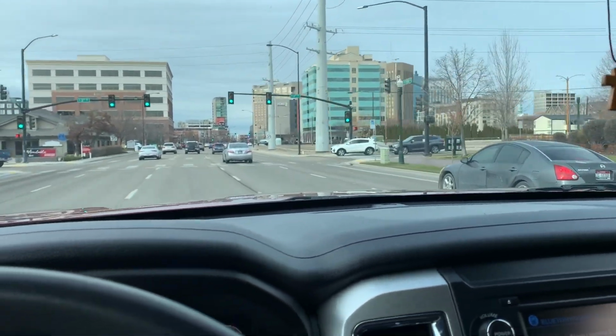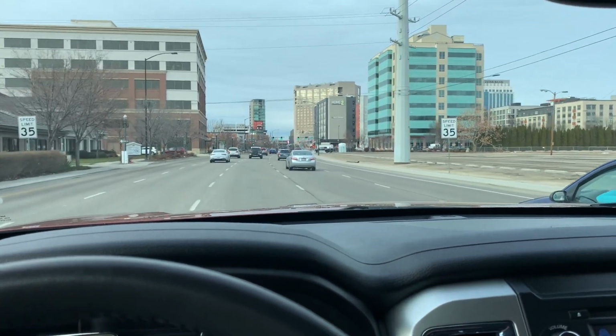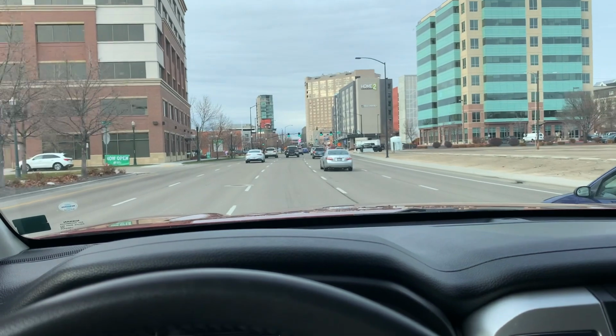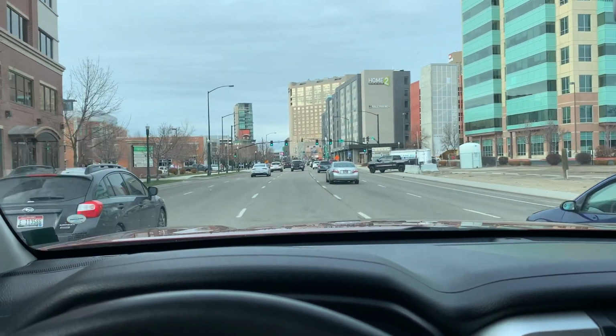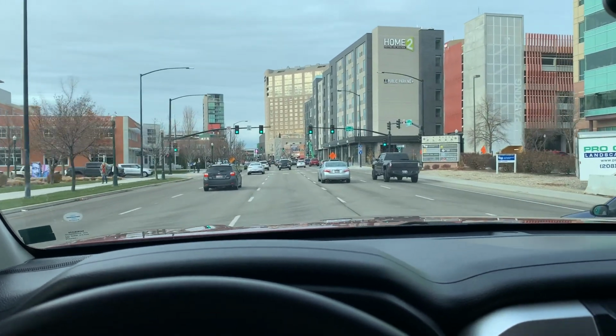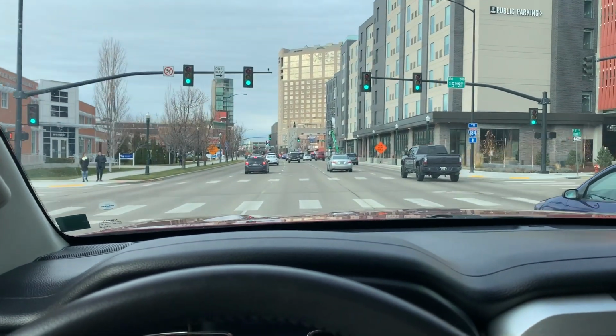And not surprisingly, the Boise housing market is really on fire across the entire city. And one of the really surprising news items that came out here recently is that Boise, Idaho is now the least affordable housing market in the United States.